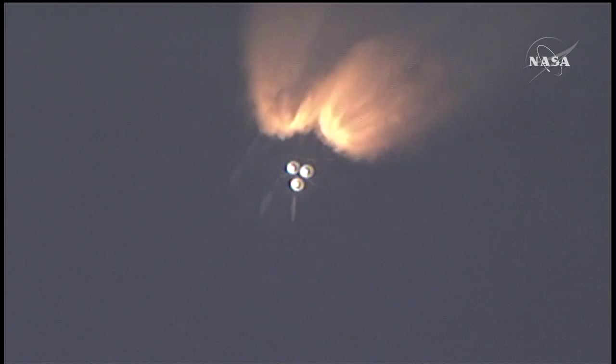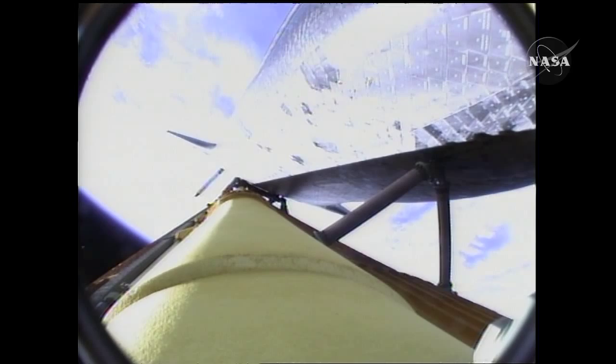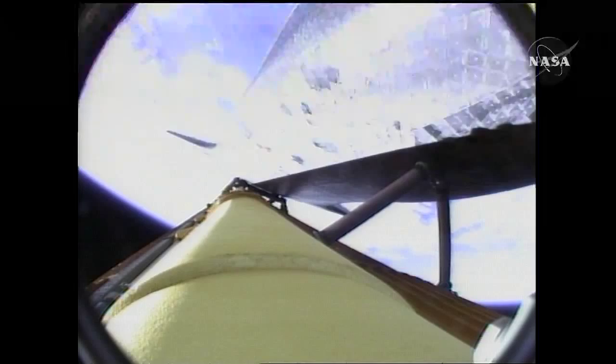We'll be standing by for burnout and separation of the solid rocket boosters. Combined, the twin boosters provide 5.3 million pounds of thrust to propel the orbiter towards space. The booster officer confirms the SRBs, or solid rocket boosters, have separated. 2 minutes and 20 seconds into the flight. Endeavour flying at 3,100 miles per hour, 37 miles in altitude, and 51 miles downrange.